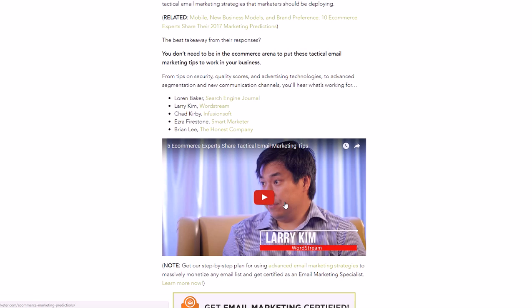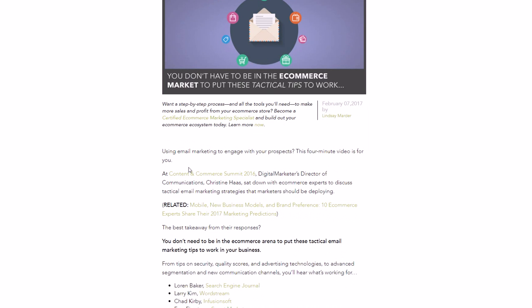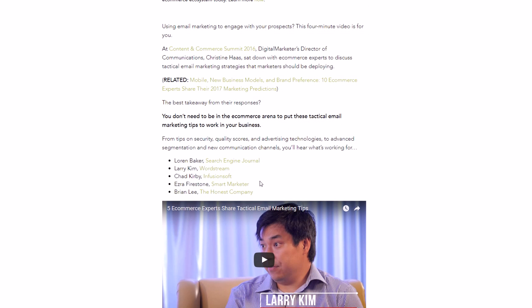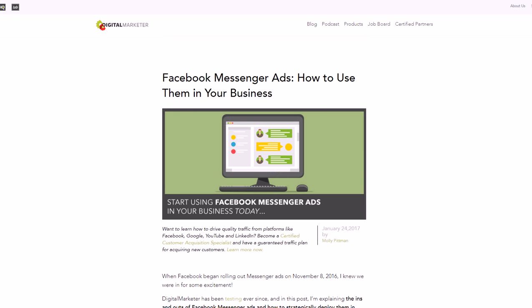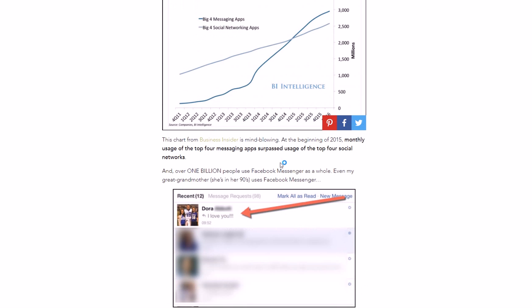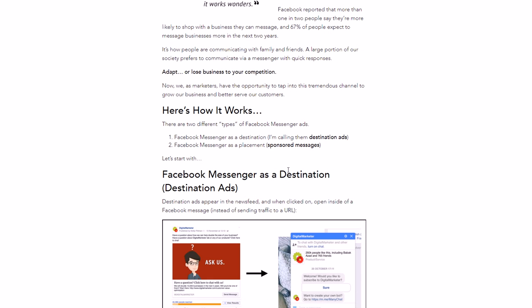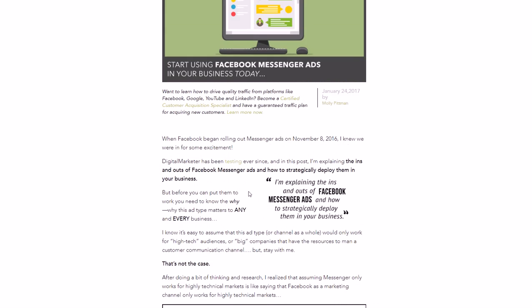So this is how you want to structure your text. You have 1 to 2 sentences per paragraph. You just break it up with lots of white space. You have bullet points when you're listing things. You have headlines. You'll see that they use headlines very well. They use headlines like this. Here's how it works, Facebook Messenger. So it allows people to jump to the part of the article they want to read quickly.